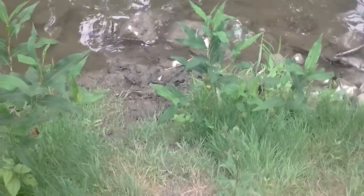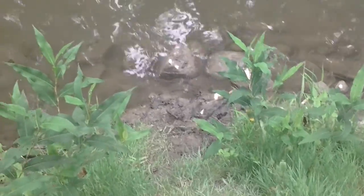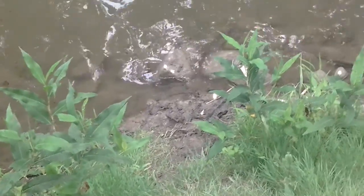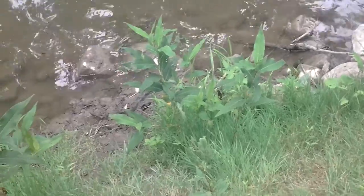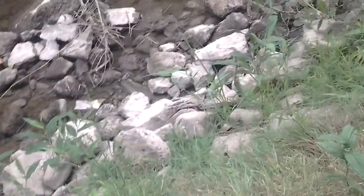I've caught painted turtles before, not with this, but with nets and with littler hooks. I've caught snappers with this. I've caught a lot of things, basically all the species that live in this river, I've caught on that. Except for striped bass, and there's the occasional trout, perch, there's walleye in here. There's actually so many things in here, you just gotta get in the right spots to find them.